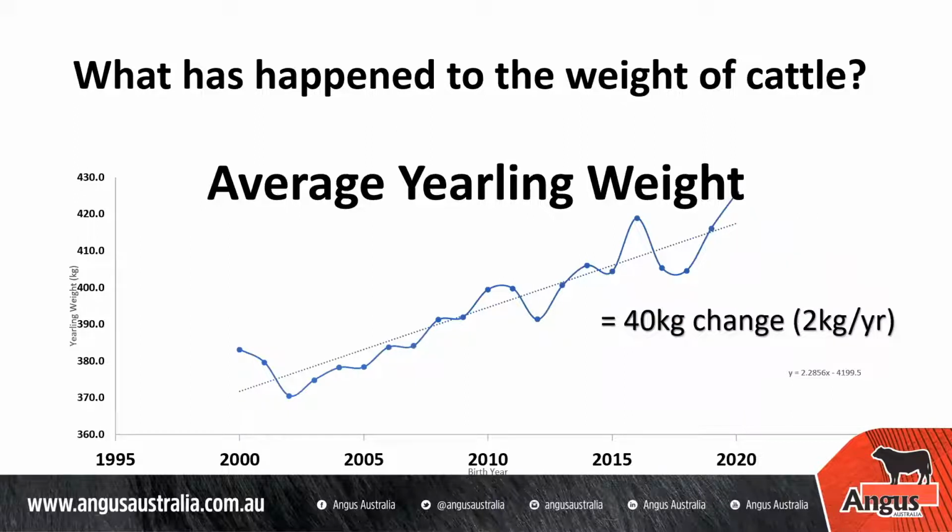And the numbers support our observations. So when we ask ourselves what has happened to the weight of cattle over the last 20 odd years since the millennium, since the year 2000 through to the year 2020, the Australian Angus cattle population for yearling weight, so roughly at 400 days, has actually increased by 40 kilos in that time. And this is based on the submissions by our members on the data being submitted to the TASE analysis to generate EBVs. So this is real paddock records being submitted. And really what that equates to is an increase of 2 kilograms per year on average.